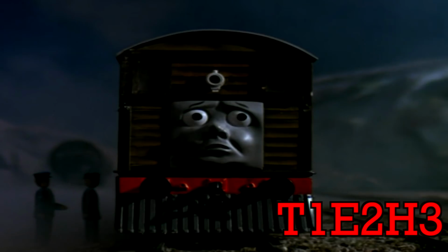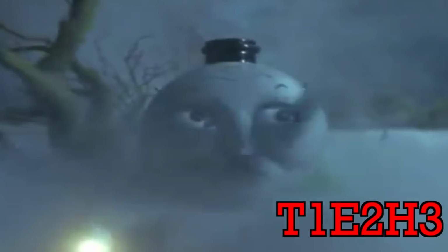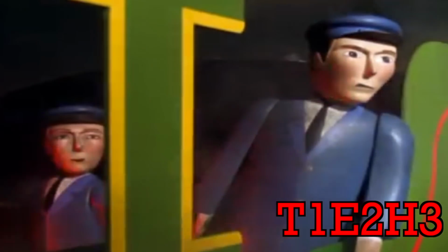And then there's the spooky music. As I've said before, the piece where Henry first puffs by the station in Haunted Henry is probably one of the scariest pieces of music I have ever heard, period.